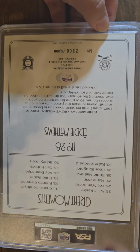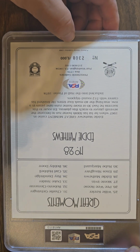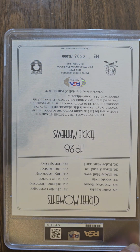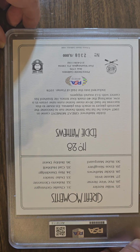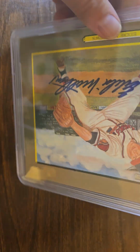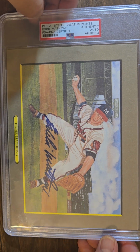known as a hitter. And on the back of these, there's a series of them, and this is number 28, and they're all numbered out of 5,000. This is number 2308. And the way I have my camera set up on these ones that are sideways, I really can't turn it and show you, otherwise you won't be able to see the picture. But again, just a great piece. I'm just really happy to have this in my collection.